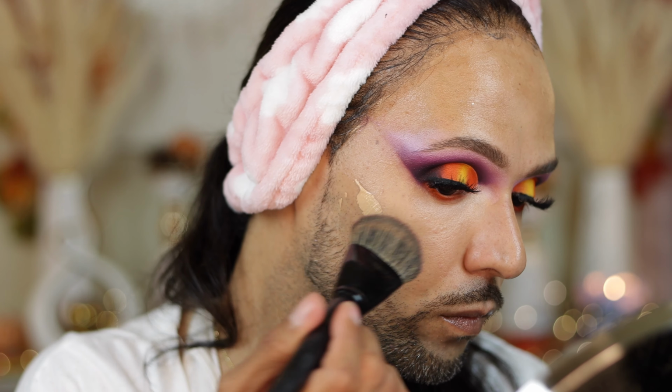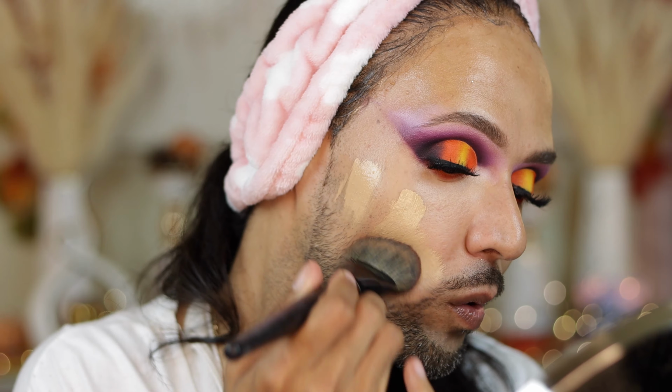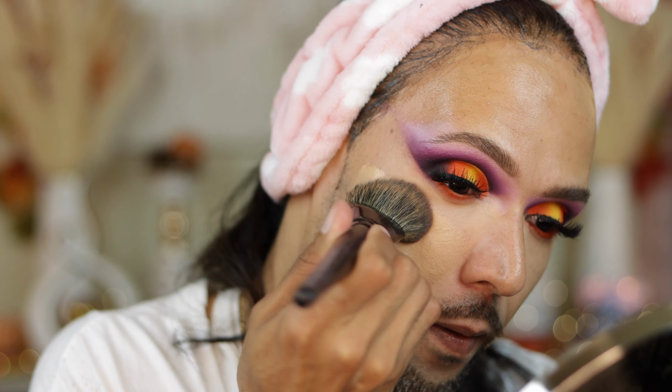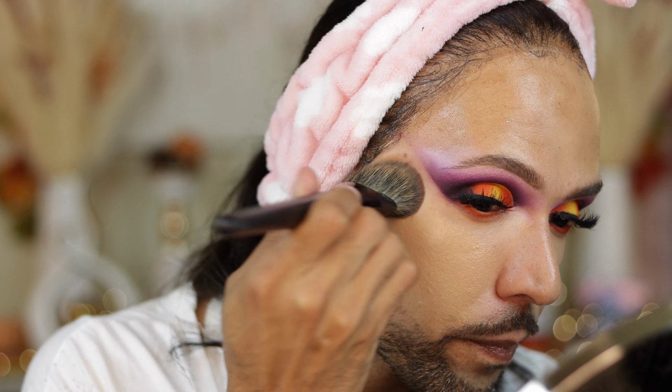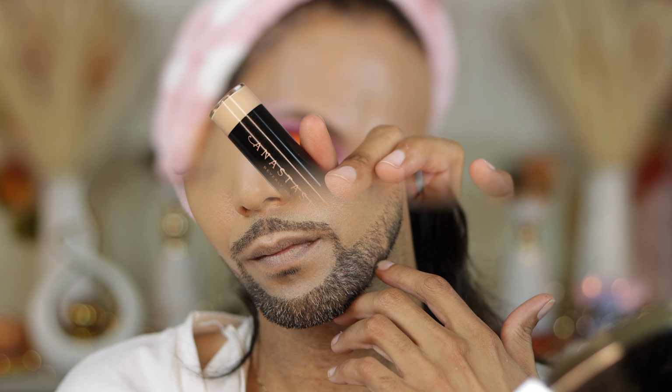As you guys can see, the texture is not a runny texture. This is a light to medium coverage foundation. If you guys are sensitive to smell, this does have a very floral scent to it that does last about 2 to 3 minutes on the skin. So if you guys are sensitive to that, just be aware.